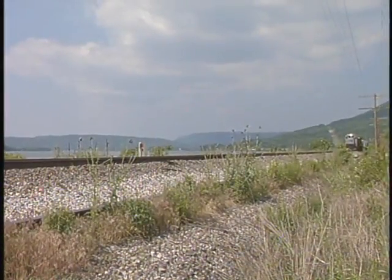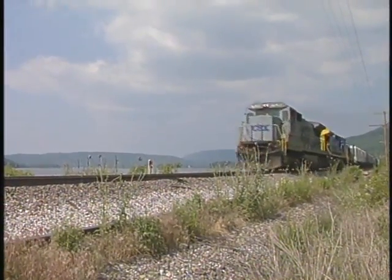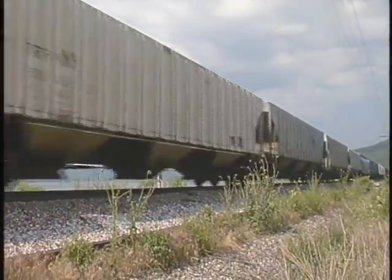CSX skirts the south shore of Nickajack Lake on the Tennessee River, where the track and a state highway run along the top of a dam and a dike. A pair of road locomotives and a switcher waste no time with the northbound train.